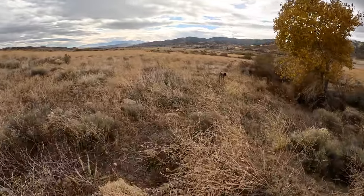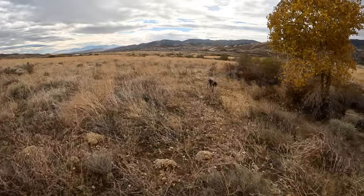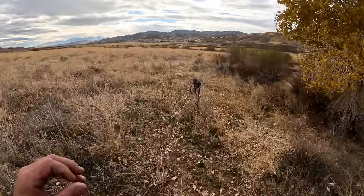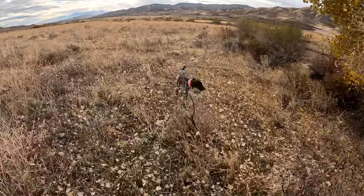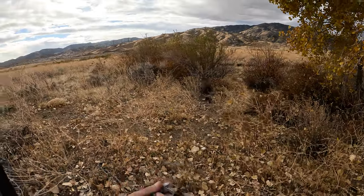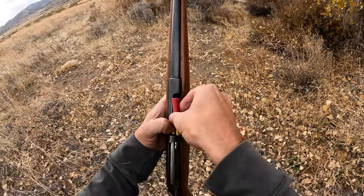I wish you'd bring the birds to me. I really need to force fetch you, girl. Not doing good with the fetch. Come on, over here. Why are you not bringing them to me, girl? All right, quail 2.